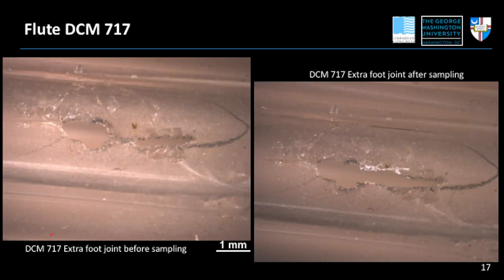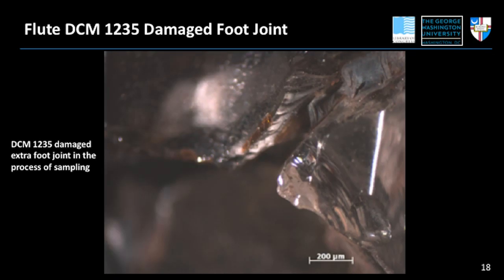So this is flute 717, the one that Stephanie showed you earlier, and you can see where we sampled. This is taken at the very bottom of the V groove, the decorative grooves you have seen in the larger photo of the flute before. We were also able to sample from another flute which was not showing any sign of damage in terms of chemical alteration, but had extra flute joints that we could sample. You can see here a scoring that helped us take this whole piece.